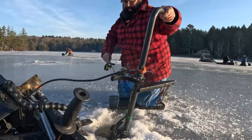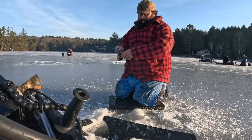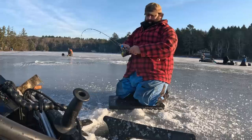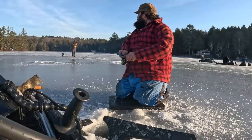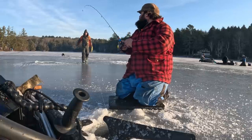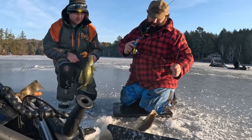Good fish here. Might be a bass. This one might be a bass. He's giving me a fight. Oh, bring that over. That's a pig. I got a big fight here. I think I got a bass. I went down below the crappie. Might have been a bad idea. No, it's a crappie. It's a big crappie.